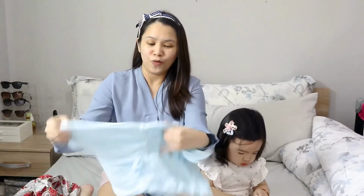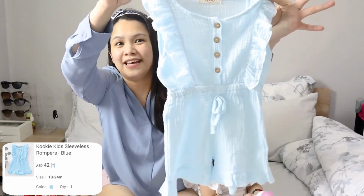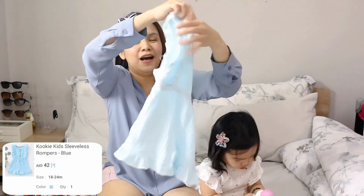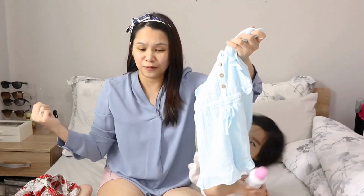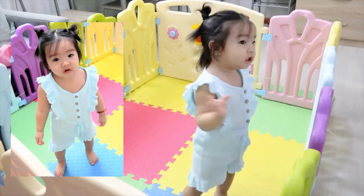So yung next naman yung romper. So meron tayo this one. Ayan. Ang ganda ng kulay niya, 'di ba? Very light. Sleeveless romper. This is from the brand Cookie. Pati yung dress kanina, Cookie din yung dress kanina. Yes, baby. Di ba nice? Nice?